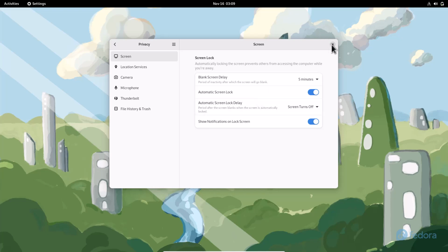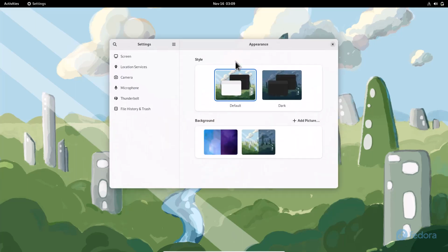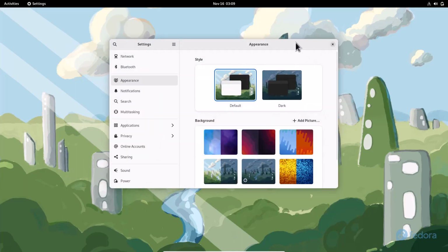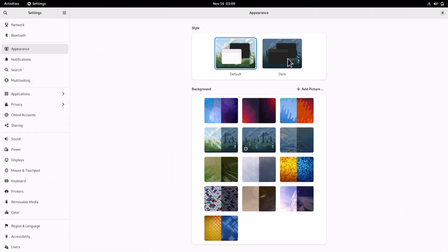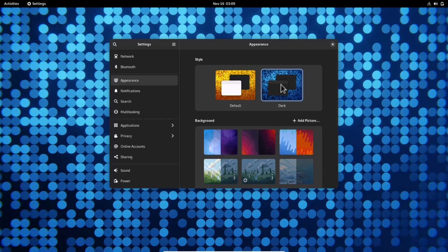And you also know how to change the theme and wallpapers, right? You can change the background, just right click, and you are getting beautiful wallpapers and also dark and light themes. You just have to click. Now you can see the wallpaper has been changed. So this is the light mode, very beautiful looking, and when you switch to the dark mode, you can see the wallpaper also changes to dark mode. So that makes the Fedora system awesome looking. Very good looking.